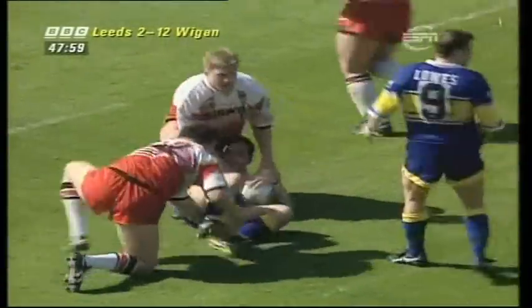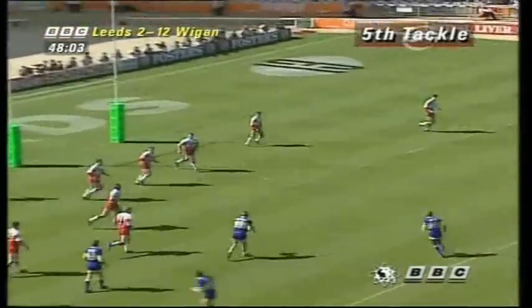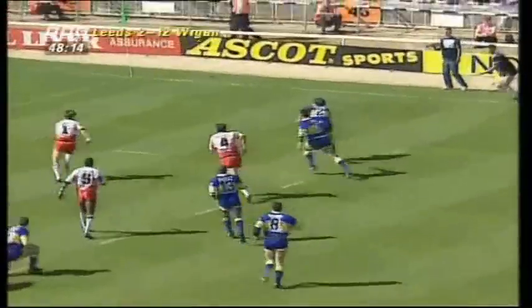Going forward, Craig Innes driving in. And the 5th tackle. The high one from Schofield. Oh, it's hovering just in front of that line. It's a good one. Picked up by Leeds again. Knowles. Can he get it out to Fallon? It's Fallon going for that corner, and Fallon is there! Oh, that's the try that Leeds wanted!